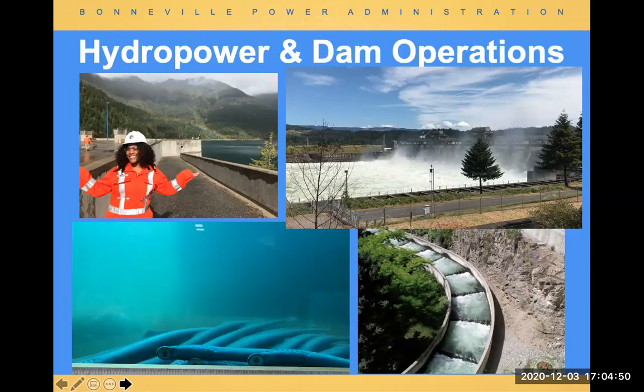My role at BPA doesn't always involve sitting behind a computer and executing hydro models. I've been able to tour some of the projects I model and see firsthand how they operate in real time. This first video I'm about to show shows operations at Bonneville Dam. At this very same dam, there are installed fish ladders that help with fish passage.